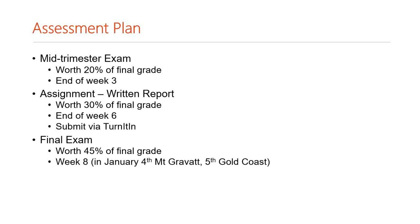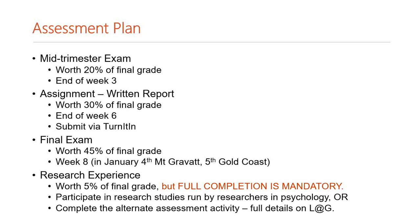Now, the final exam is worth 40% of your final grade. It'll be held in week 8, which sounds like, oh, it's just after the assignment, but we actually have a Christmas break in the middle. So that'll be January 4th for Mount Gravatt and January 5th for the Gold Coast campus. And the mid-trimester and the final exam will be done online. So for COVID, we can't have a huge group of 150 students in the one room, but it'll be online learning. Online testing. Now, we also have this component, research experience, which is worth 5% of the final grade.